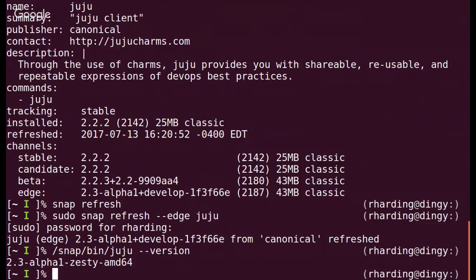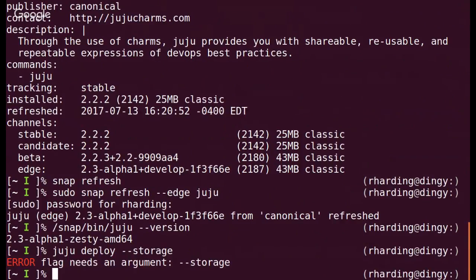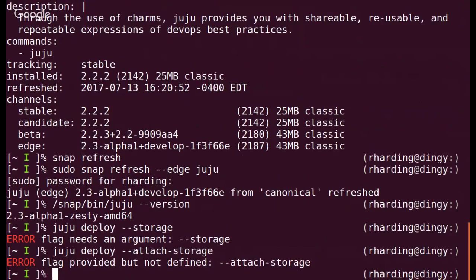So in the storage example, if I were to just say Juju deploy, let's think of a good example. All right, that flag needs a thing. But there's Juju deploy, I think it's --attach-storage. I should know this better because I'm playing with this. It says I've provided a flag, but it's not defined.